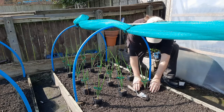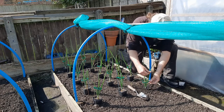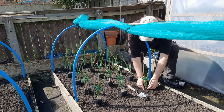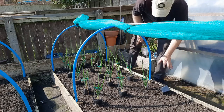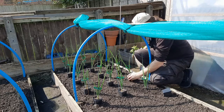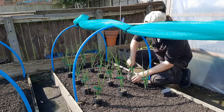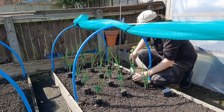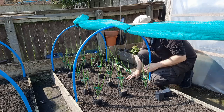That's just to knock some air out of it, because it's nice having loose crumbly soil, but it can dry out quite easily, so you need to make sure everything is the right sort of texture. It just helps with wicking moisture up from the soil below. Nothing too fancy, just bung them in.